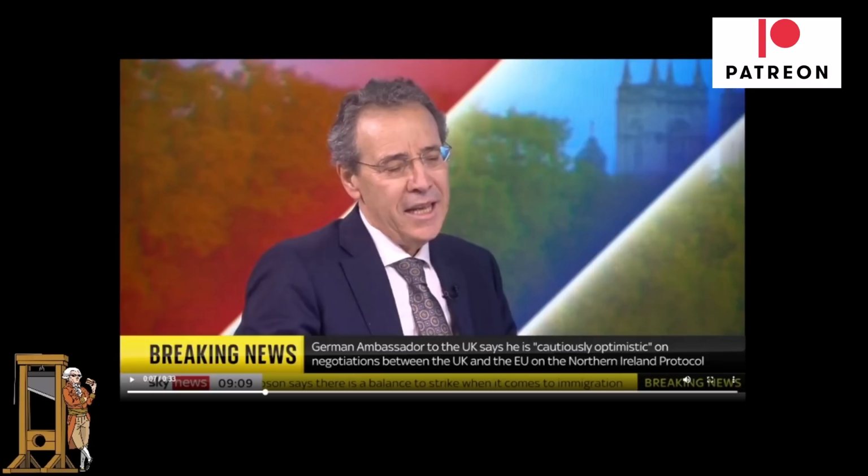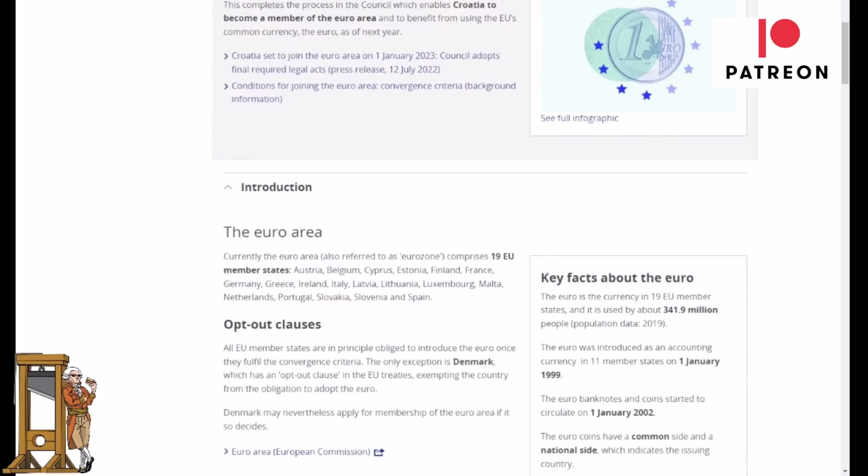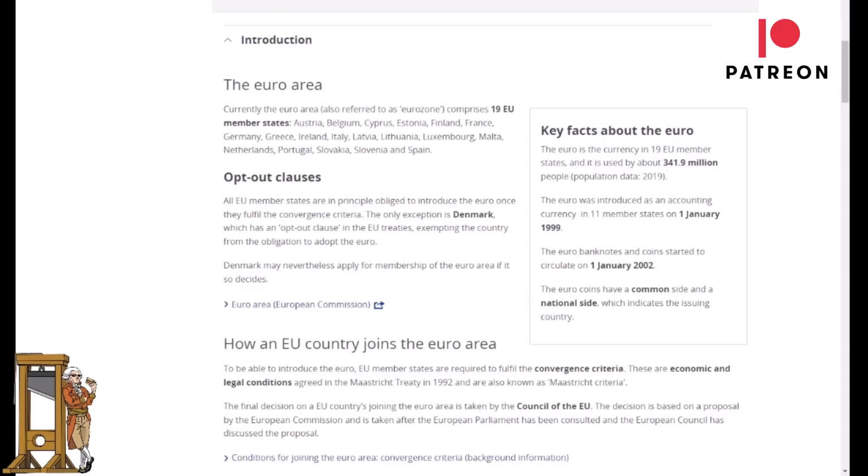Okay, so on the surface there, every country that joins the EU needs to adopt the euro. And as I said, it's a bit more complicated than that. If we go to the EU website, it says here about joining the euro area. Currently, the euro area, also referred to as the Eurozone, comprises 19 EU member states, and it lists them off here. Now, there are also opt-out clauses. All EU member states are in principle obliged to introduce the euro once they fulfill the convergence criteria. The only exception is Denmark, which has an opt-out clause in EU treaties exempting the country from the obligation to adopt the euro.